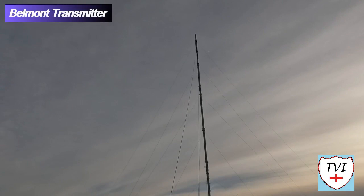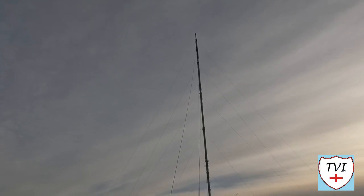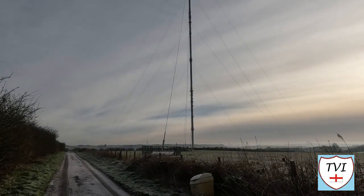This is the Belmont Transmitting Station, a broadcasting and telecommunications facility next to the B1225. It's owned and operated by Arqiva. Effectively, it's just a tubular steel mast with a lattice upper section held in place by a series of guy ropes. This is the second tallest structure in the UK, but it used to be taller.